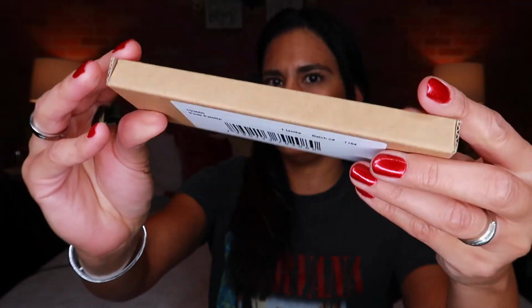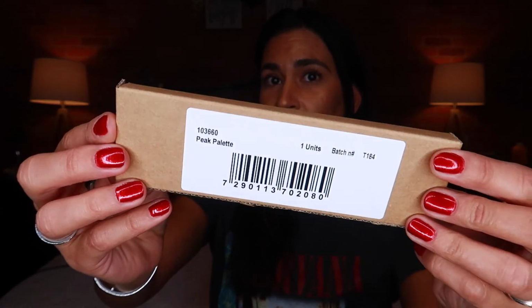So the next thing I see is right here. It's in a brown packaging. I'm not sure if that's the way it was supposed to come. Never received another palette. So I've been getting palettes lately and I don't really use them. So I had to go on my Boxycharm and change my whole quizzing beauty thing to I don't want any more palettes. So we'll see how that works out.